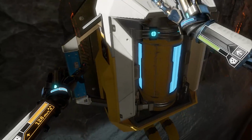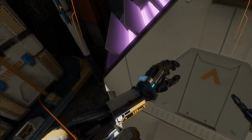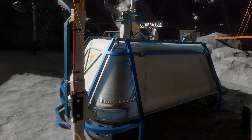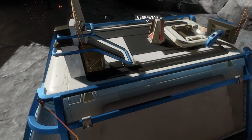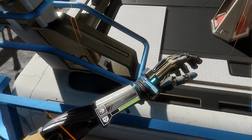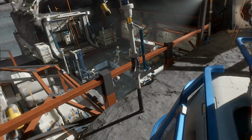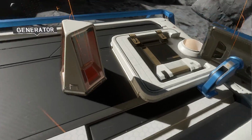Power restored. I should be able to turn the dampener on now. Dampener online. Geiger readings nominal. Nice job. That should buy you some time. If the dampener goes down again, you can recharge the battery back at the Fury. Based on the radiation, I bet that generator has a damaged core. Look for a maintenance panel that you can cut open.